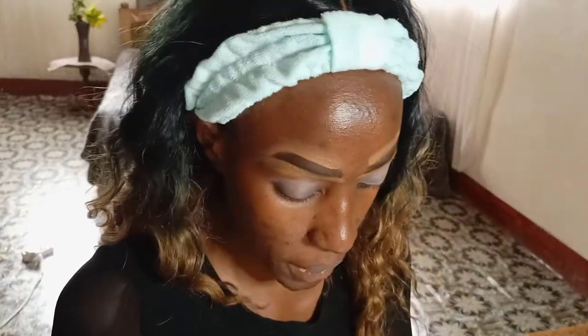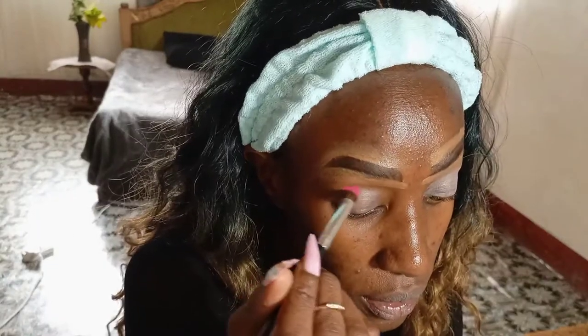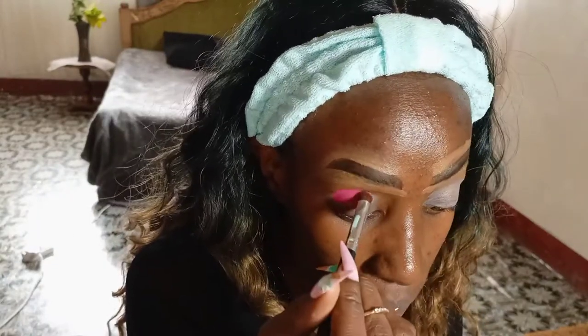Okay, next we are going to take our eyeshadow. I really want a simple eyeshadow look. I want to do a pink eyeshadow because I rarely do pink. In fact, I never do pink eyeshadow. So I'm just going to try and do pink eyeshadow. I'm going to take a neon pink pigment and dip it in the crease of my eye. Oh my good lord, that's a lot.